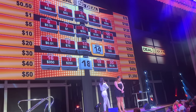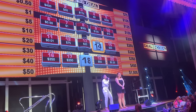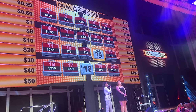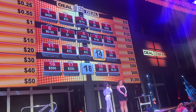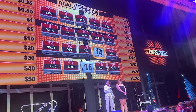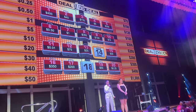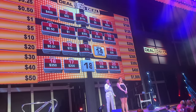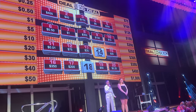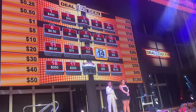$1,000 in. No, we just. Okay, let's just find out. Here we go. Okay. We would have kept number 14, so let's lock in case number 18. No, we don't know yet. About to see. My suspense is killing me. Please be a thousand. Lock it in.